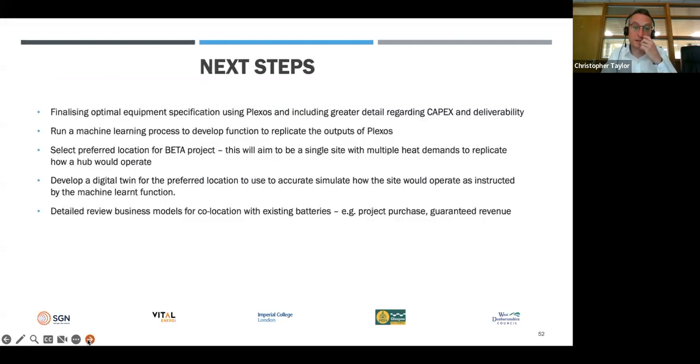And just to wrap up then, the next steps that we'll be looking at specifically as part of the alpha phase project would be to finalize the optimal equipment specification using the Plexos software, but giving greater detail in regard to the CapEx and deliverability of the options that Plexos is saying are the best way to go. We're going to run a machine learning process to develop a function that replicates the outputs of Plexos. We're going to select a preferred location for the beta project. What we'll aim to do is a single site which has multiple heat demands to replicate what a hub would look like, but without needing to have the scale of that. So kind of a ready-made solution, potentially a university or hospital or something along those lines.